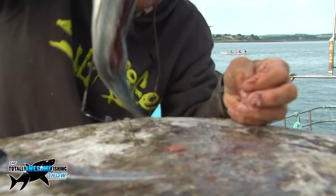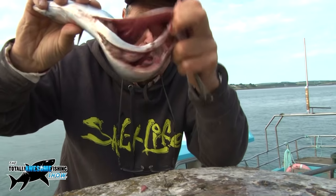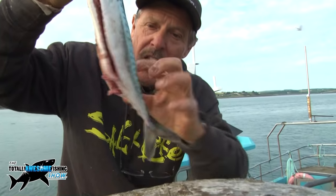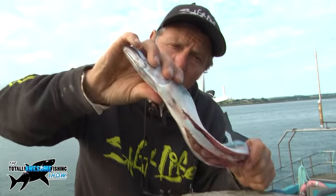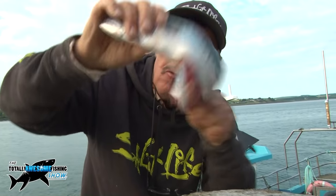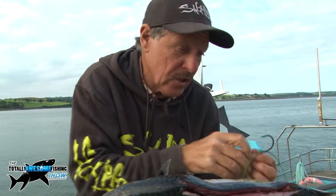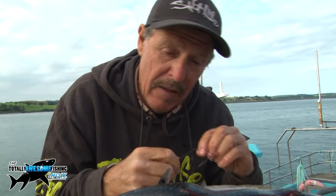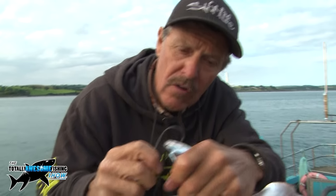Now, look how loose and floppy and limp that is now. Look at it. All the juice and guts come out. But most important, if you're in a rough sea, the rise and fall on my float gives all that movement to the mackerel, and any passing shark might, I'm not saying they do, they probably just smell it, but it might just make that tricky shark think, that's moving, that's alive.